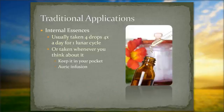So let's go ahead and start with the traditional applications. What was usually given by most practitioners were internal essences. They were given in dosage bottles, as you see to the right, and the client would take 4 drops a day, 4 times a day, for 1 lunar cycle or 2 weeks in between their sessions.